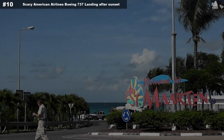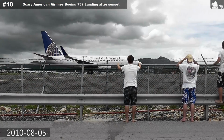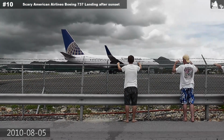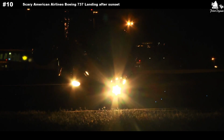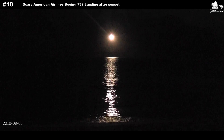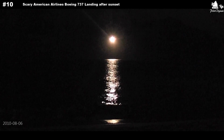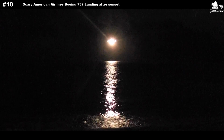To start off the countdown, we'll have to go back to the summer of 2010, when I first visited St. Martin. I filmed a lot at this airport after sunset, but there's one thing I've only tried once. This is, without a doubt, one of the scariest things you can do here. It's pretty hard to capture the feeling, but since you can't see any parts of the plane, it's hard to tell how low it's coming in.